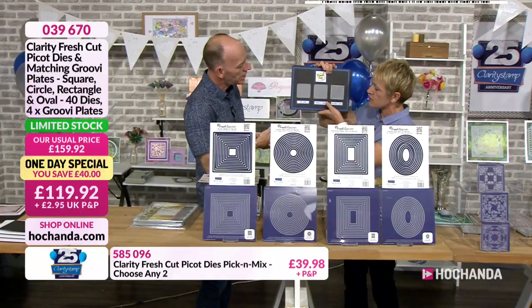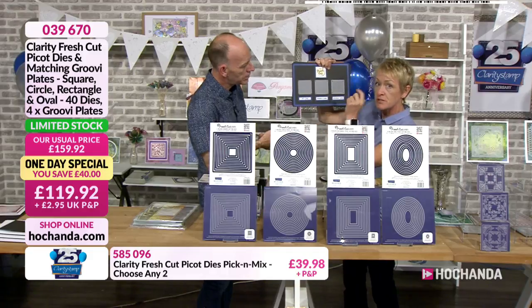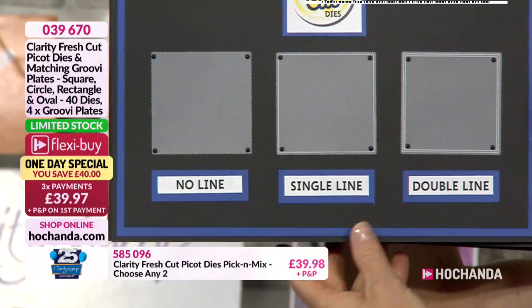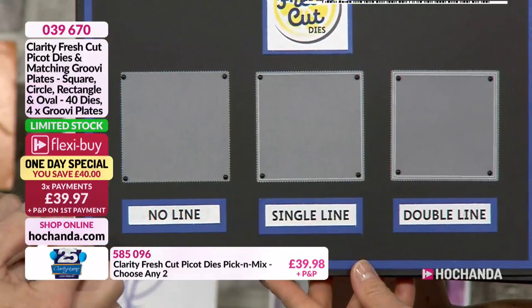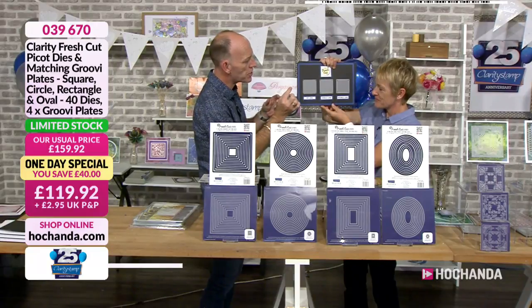Now, the concept of it is fabulous. It really, really is. So just to show you and run you through what we've got here. This is using the line system with the groovy plates with the die. So we've already cut these out with the die. If you just put the die through the machine, this is exactly what you're going to get. Now, traditionally, as Linda will explain in parchment, if you're doing picot cutting, you need an edge to go up to give it that professional look.